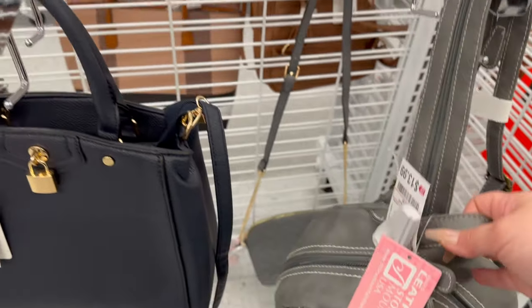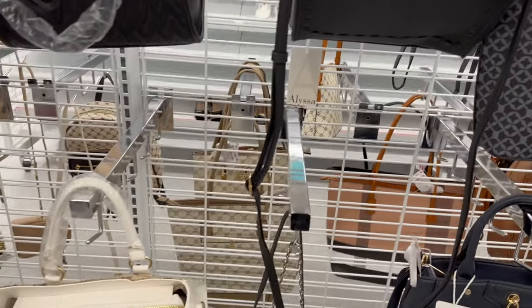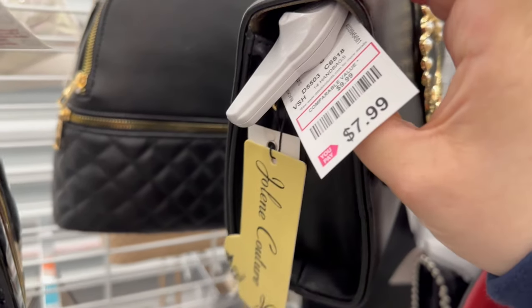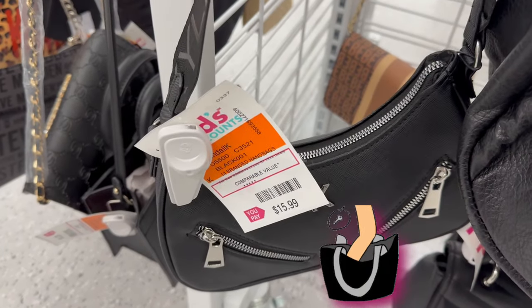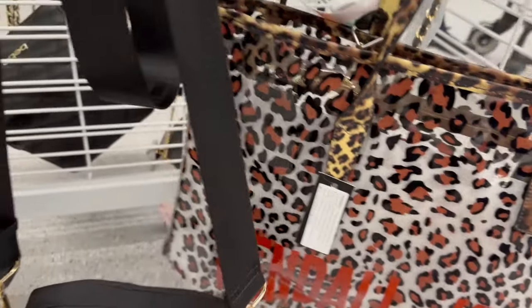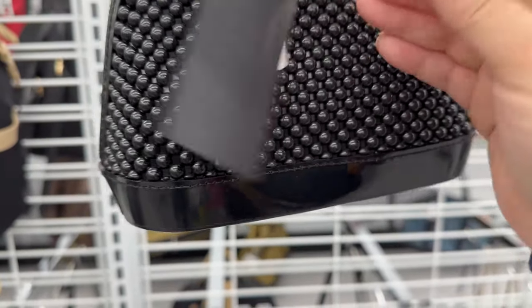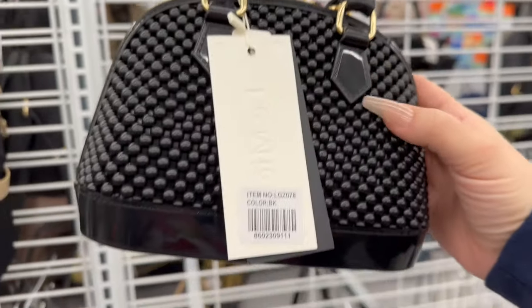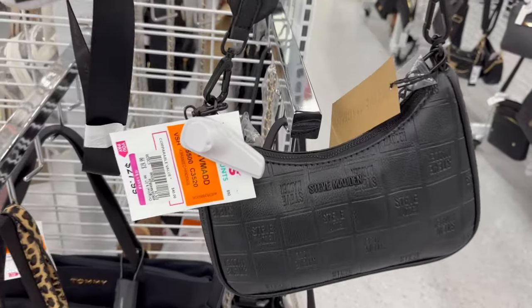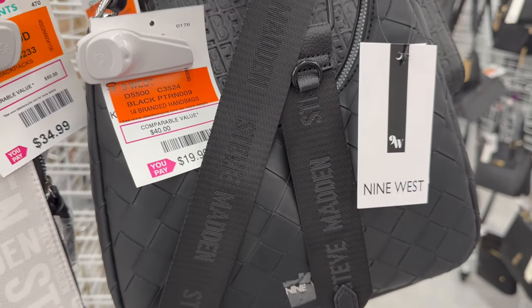So they've got a great selection of backpacks, purses, totes, duffel bags, you name it, they got it. And look at this one as well. $9.99, and that thing is huge too. Here's another beaded bag. I'm actually liking it. It's so different looking. This one's another discounted price. It was $27.99 for Steve Madden.